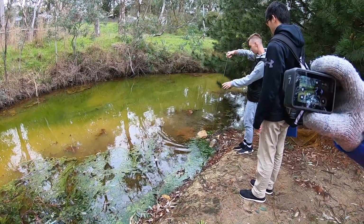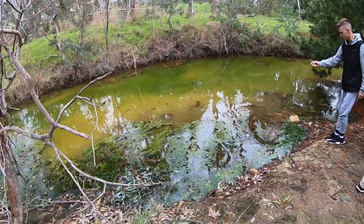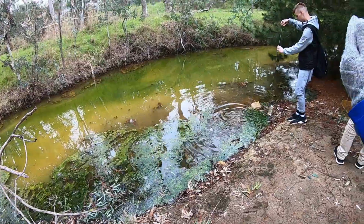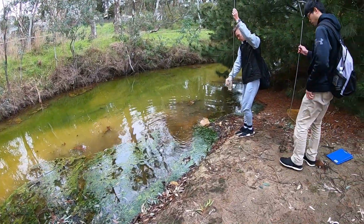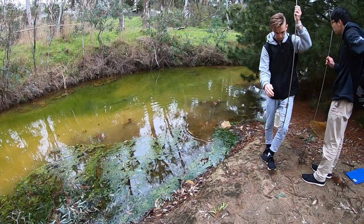Oh, yum. So you may want to look at what else is here apart from a disgusting colour of water. What's all this green stuff?